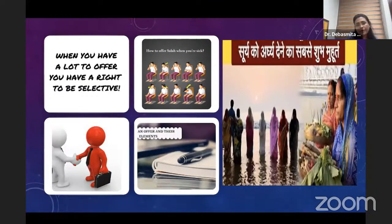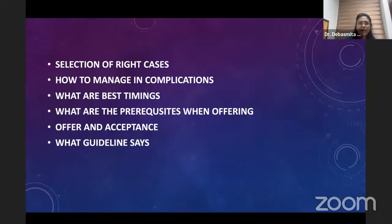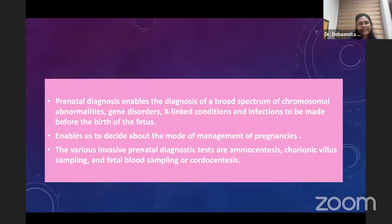There are many elements associated with what we are doing. And the most important thing is the timing, that is Shubh Muhurta. So it is all about the selection of the right cases, how to manage complications, what the best timings are, and what the prerequisites are when we are offering. These are all things we need to take care of. Offer and acceptance, what I told, and what the guideline says. The whole presentation has been made according to the guidelines only.